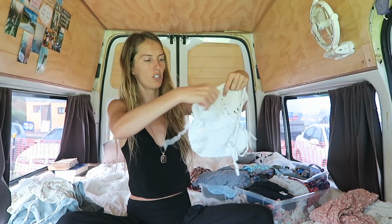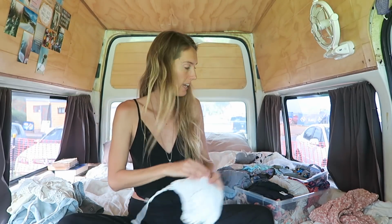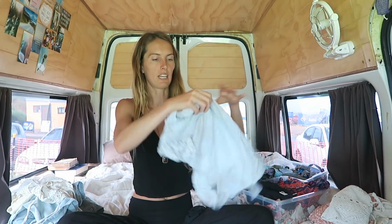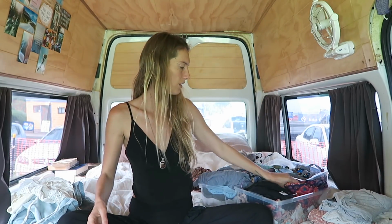This is like a crochet top. I didn't actually make this one, and I don't really wear it much. I am going to donate it. This is just a plain top I am getting rid of because I don't wear it enough and I don't need it.